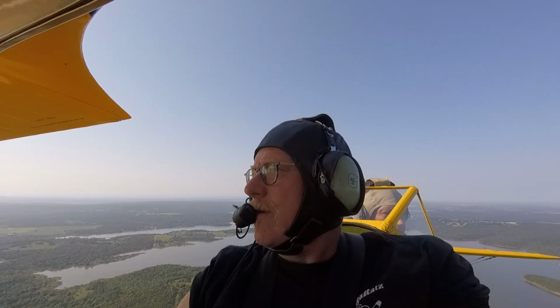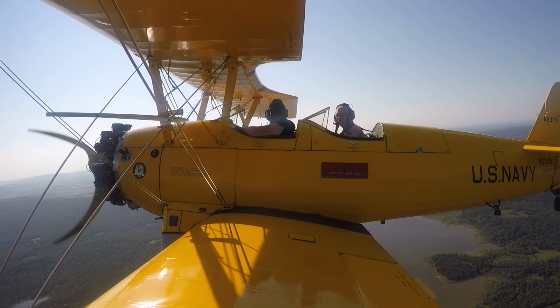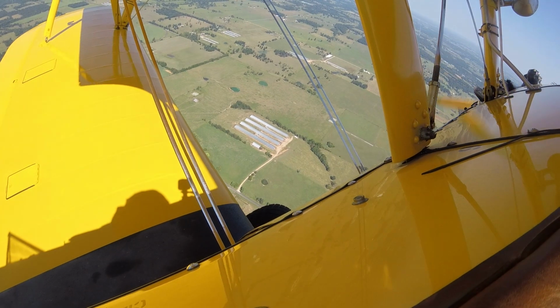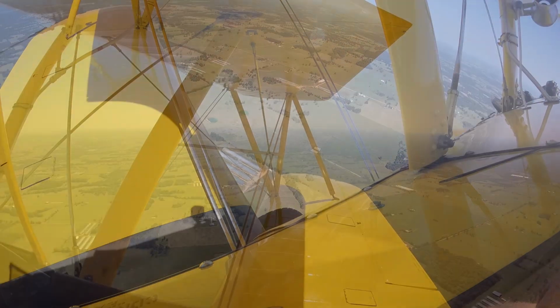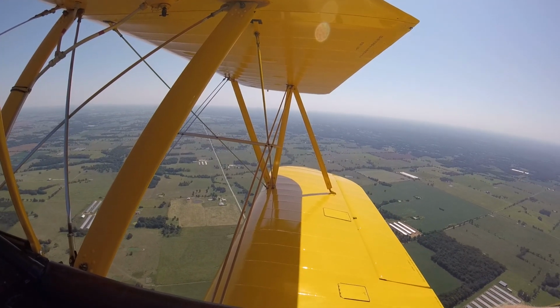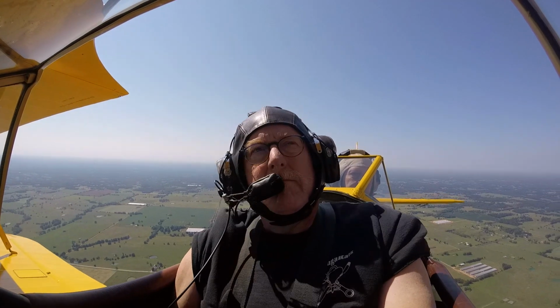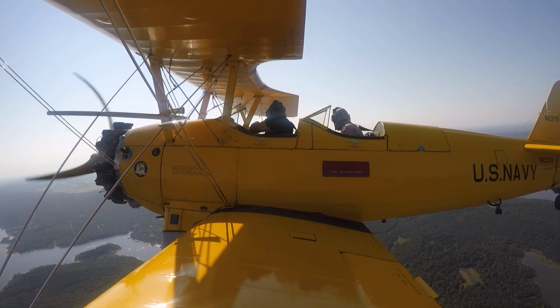Things you don't have to worry about when you have a closed cockpit. Twirly things. And we're in chicken country, so we've got the big chicken barns. If you see those out there, those are our chicken barns. That's where your chicken comes from. All over a lot of eastern Oklahoma, Arkansas, Missouri. You can tell those.